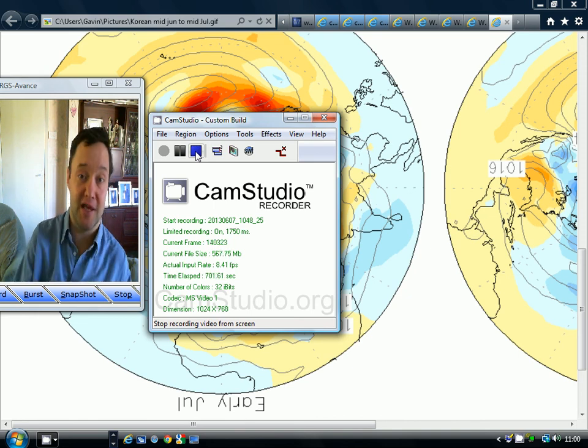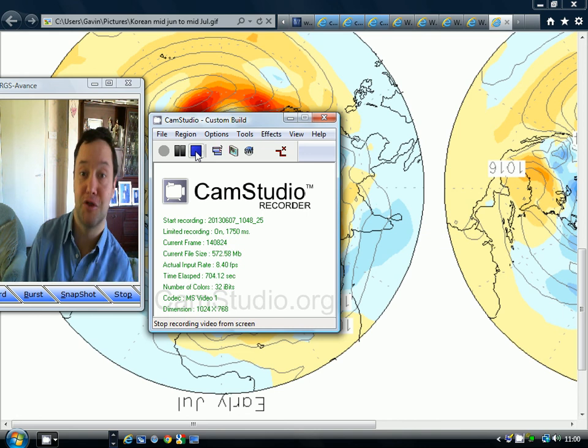We do have a week ahead forecast tomorrow. Could be quite an interesting one if those storms are still being shown up by the GFS.